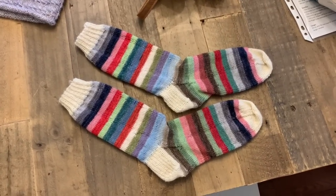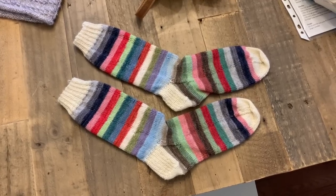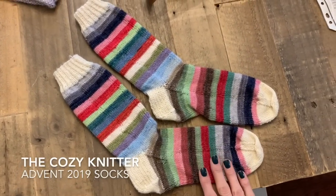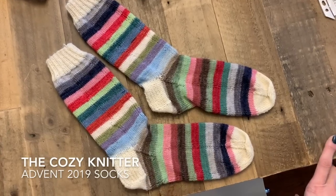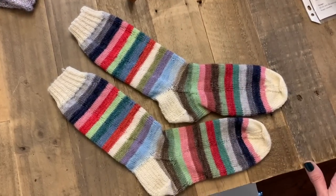Let's start off with some knitting because I have 2.5 finished objects, which is very unusual for me, and I'm so excited to share them. So the first one is this pair of socks. It is the Cozy Knitter Advent Socks from 2019, and it's what I was knitting on throughout Vlogmas. I didn't finish it quite in time, but I finished it now and I am so happy with them.